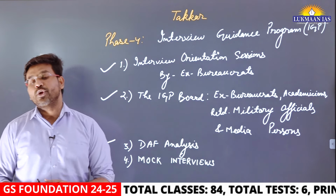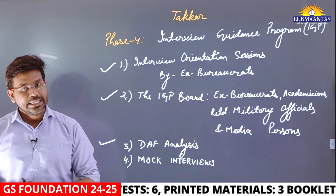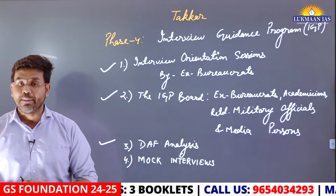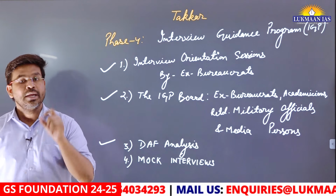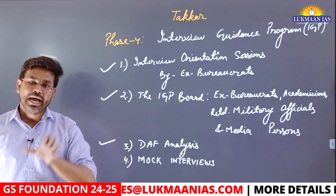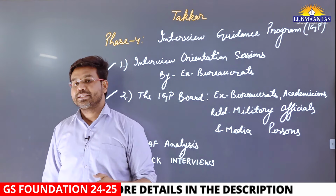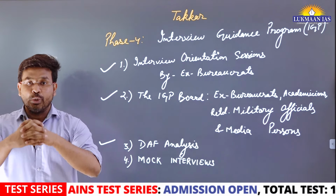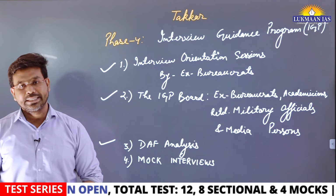Now if we talk about the Takkar program, Takkar, which is a year-long test series for IAS, it's a test series that is going to help you holistically cover the syllabus, revise the syllabus, and practice tests in different phases. And these phases are designed in such a manner that they match the UPSC calendar, and match your requirement for preparation for the civil services examination. To learn more, visit our website and download the schedule of the Takkar test series program.